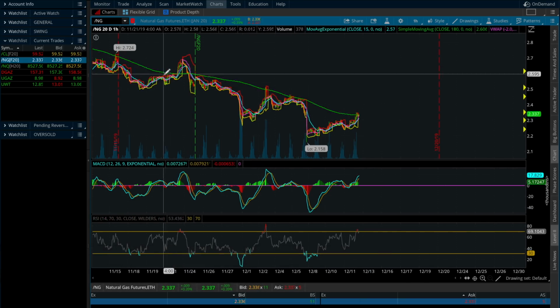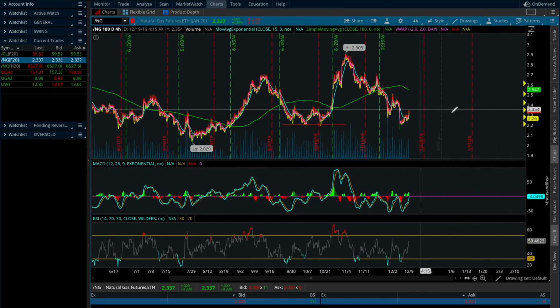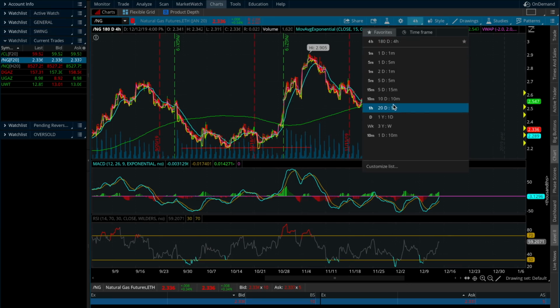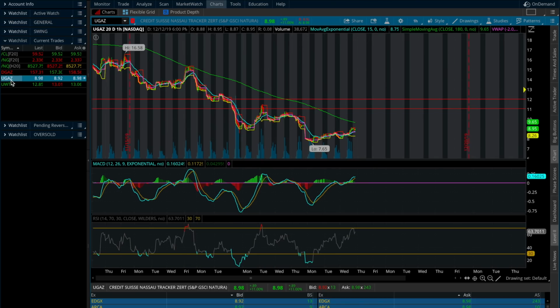There has been some times when it does break above the SMA line, and again, going to the 180-day 4-hour chart, you can see that it's almost been offering this downward staircase pattern. But I think that on this 20-day 1-hour chart, you could see it a little bit more clear. Now, if we move on over to Dgaz, you're going to see a very similar pattern where Dgaz continues to struggle to break above the SMA line.